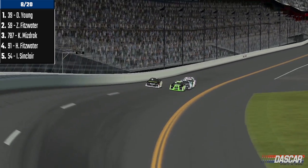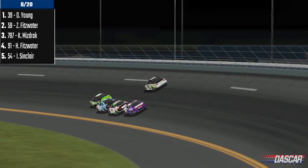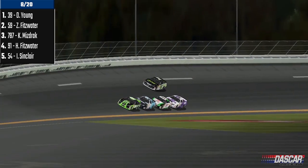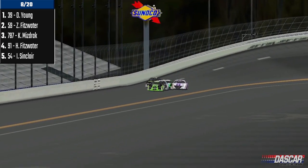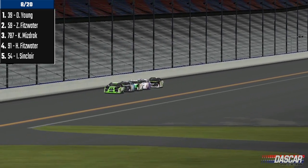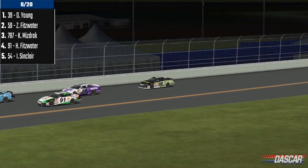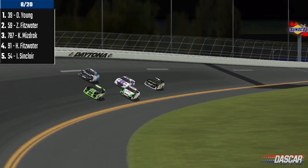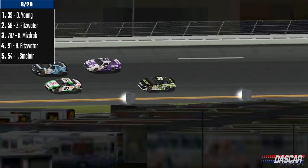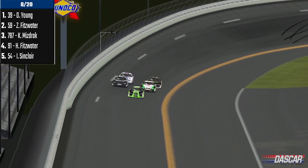The 59 machine dives to the inside line. Mizdrick's going to follow. And it's just going to be a freight train around the 39 machine of Dillon Young. I think they said they've had enough of Young leading this race. Time to get someone new up there. Still a lot of time to catch up, though. Only has to pass 4 other machines. More jockeying for position as Henrietta Fitzwater tries to pass Mizdrick. And it looks like she will get it done as Dillon Young is catching up to that main pack.